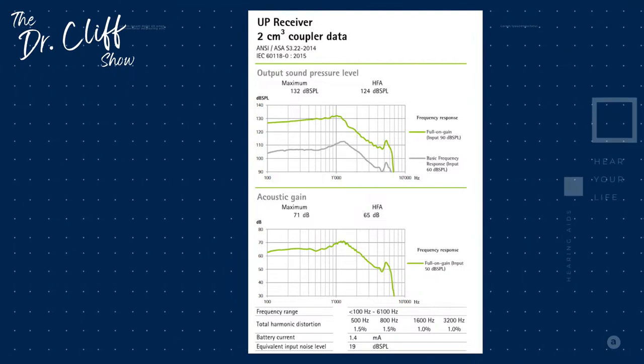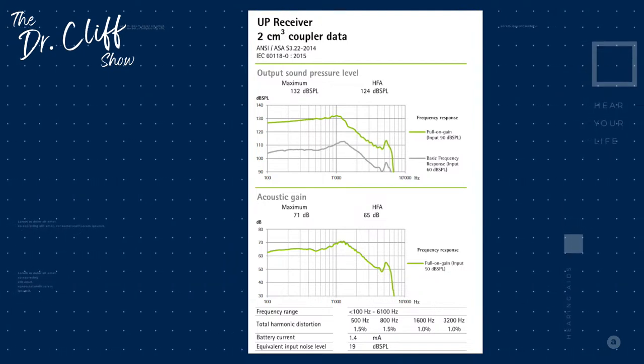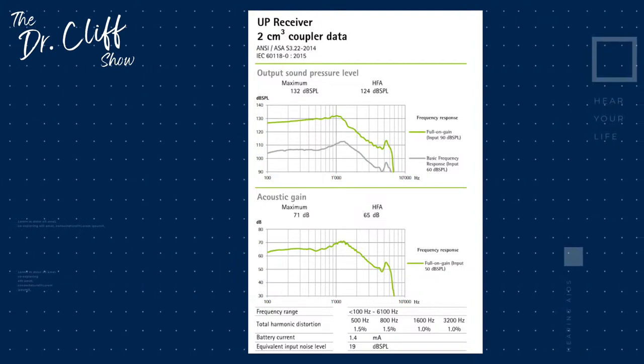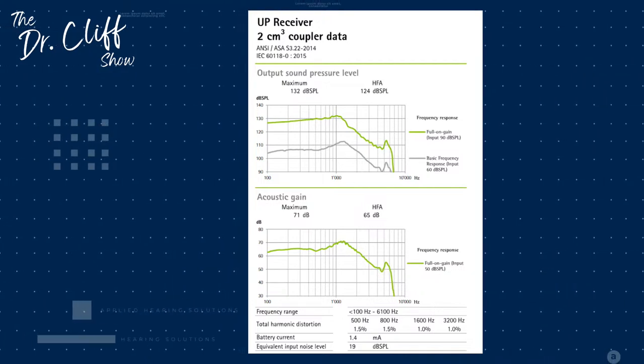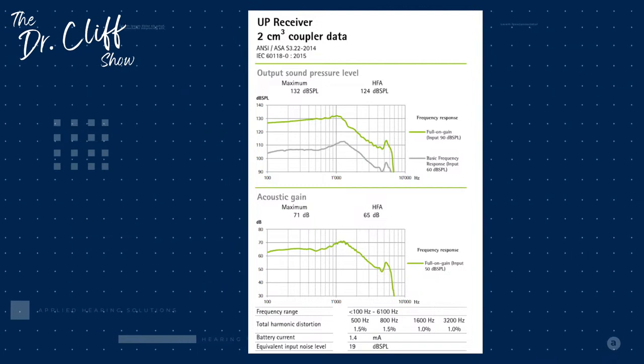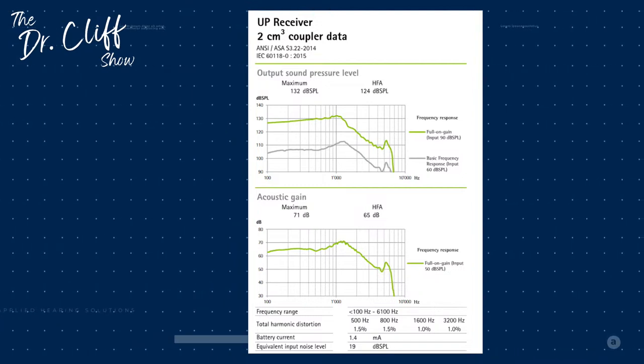We can actually measure the milliamp drainage of the batteries, but the other number that we're looking for at the very bottom there is the equivalent input noise level at 19 decibels. So we do not want the noise that the hearing aid generates to be much louder than 19 decibels in this case. So let's go ahead and walk them through what we would actually see inside of the test box.